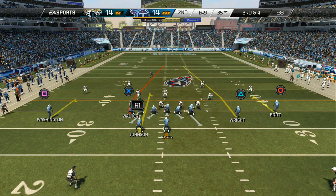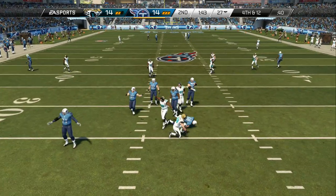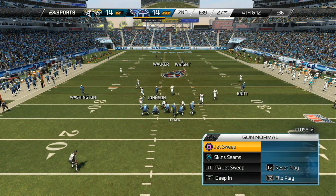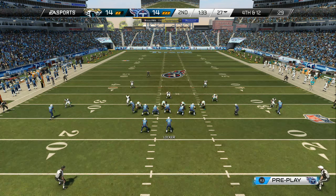Now third and four following the run. Locker's going to take the snap from the shotgun. Stands in the pocket. Not a good job by the quarterback that time. Inside of 2 minutes in the first half, you got to get rid of the football. Nobody's open, just throw it away. That time, he loses yards by taking the sack.